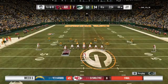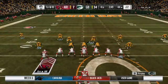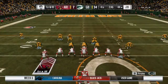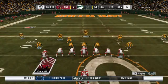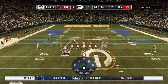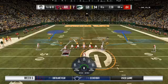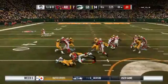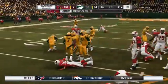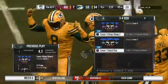Hey, here we go now. Second wave of tacklers is going to get him as they stop him behind the line. That's going to go as a loss of a yard, and it'll be 2nd down.